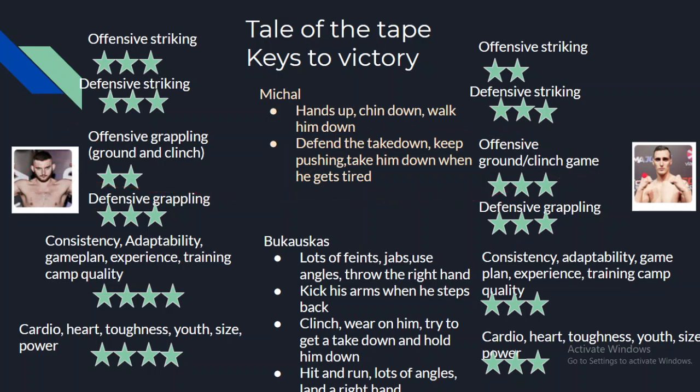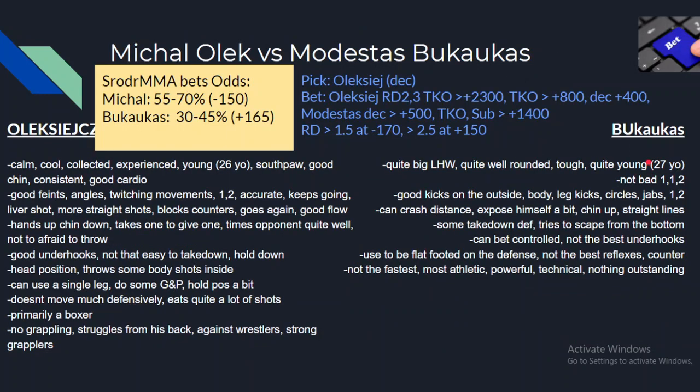But Bukauskas has good kicks. He can try to out-wrestle Michal. I don't think he's going to be able to, but he'll try to shoot. So it's going to be interesting to see what's going to happen. I'm going Michal by decision.